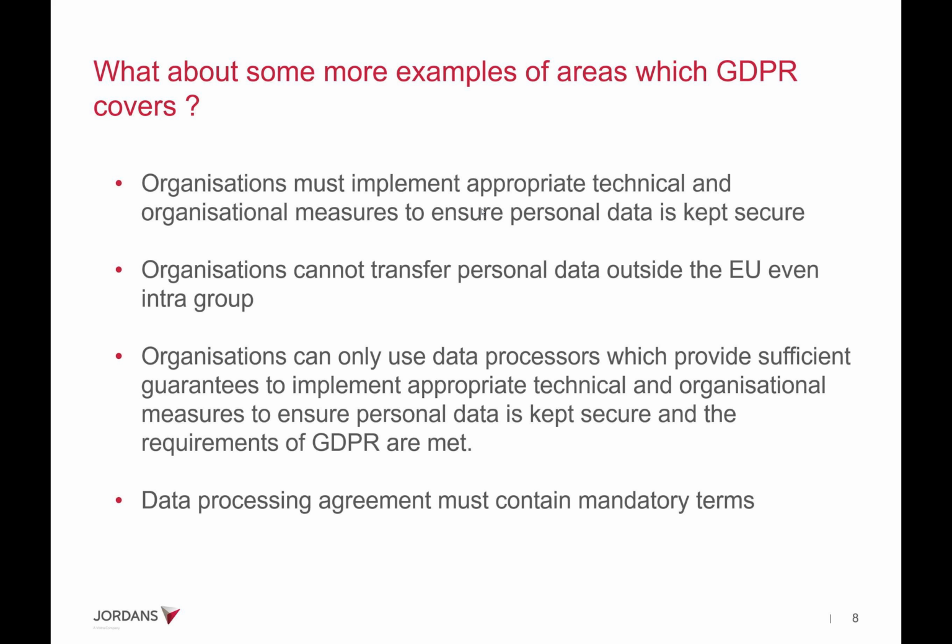So, if you are a data processor, you may already find that you are being asked, certainly by your large customers, to give assurances about your GDPR compliance, to answer questions. I've recently seen one of these questionnaires, and it actually ran to over 80 questions about the data processor's compliance with GDPR. So you can see that there's going to be a lot of commercial pressure on particularly data processors to comply with GDPR.